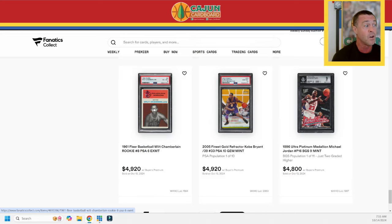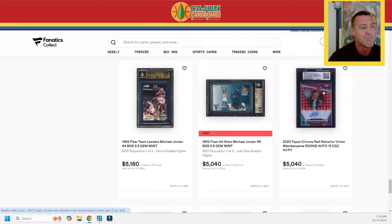We got a really off-center Wilt Chamberlain PSA 6 that does $4,920. Of course, 61 Fleer, one of the greatest vintage card sets of all time, and that's Wilt's rookie right there. We've got some kind of weird Victor Wembanyama, $5,040. That is Topps Chrome. God, that's what Topps Chrome looks like. It looks like Mosaic to me.